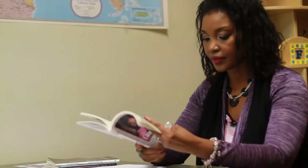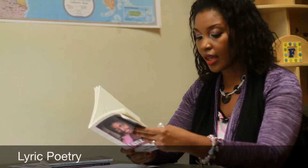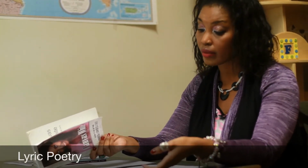That's a really short example of free verse poetry. And it can rhyme and not rhyme. I noticed in that poem, it rhymes sometimes, but then it doesn't. So we talked about the free verse type of poetry. Now I want to go into lyric poetry. Basically, a lyric poem expresses personal and emotional feelings.